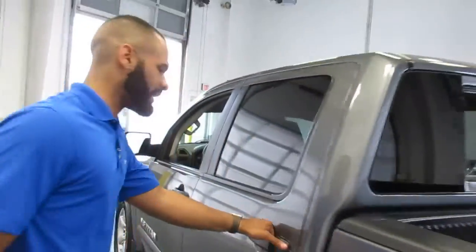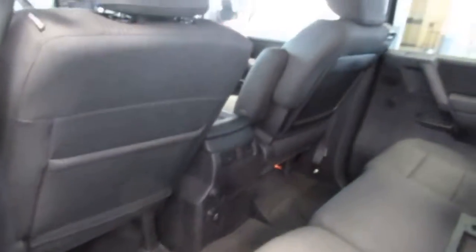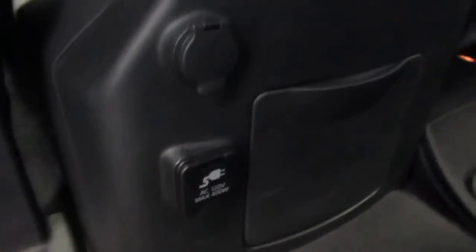Let's come along to the back seat, show you how much space that you actually have in this crew cab. Lots of legroom and headroom. You can see 3 adults back here very comfortably. Rear heat and air, as well as your hookups for your 120 volt outlet and your 12 volt outlet. Nice massive power back window.